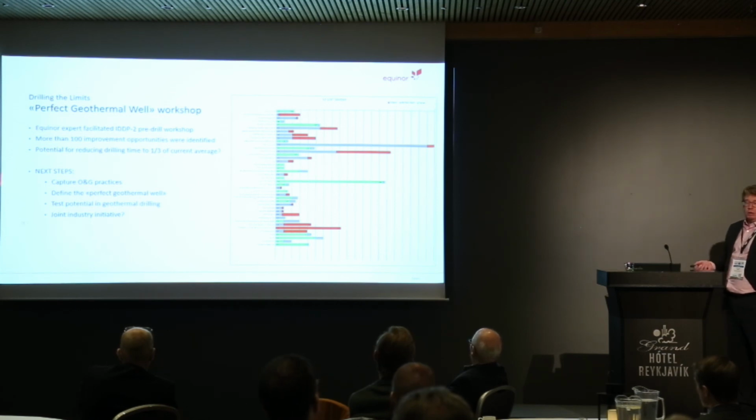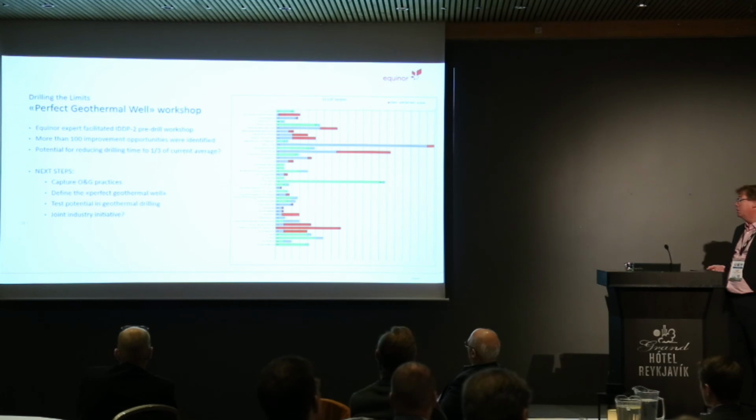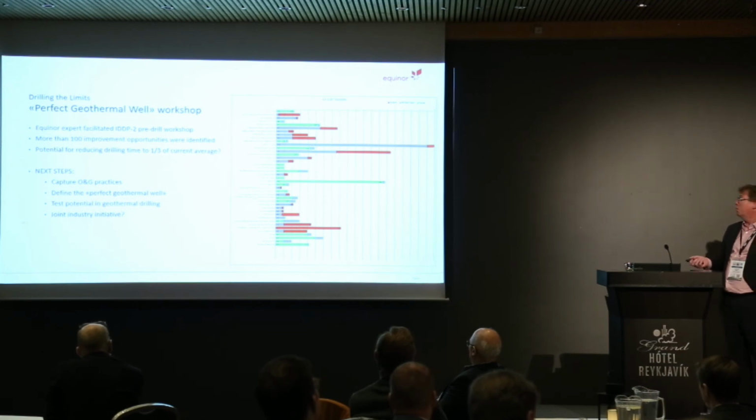So we would very much like to see an initiative in the geothermal industry where we take the learnings from the oil and gas and we capture the practices and define what should be the perfect geothermal well. And hopefully, together with some of the operators in the industry, we are not an operator, but we are currently exploring a technology position in geothermal for our company. And this is an area where we believe we would like to see a potential for cost reductions and competitive advantage in the industry. So we need to test this together with operators. And actually, we would like to invite a joint industry initiative within this area to actually explore and test these practices. Thank you.